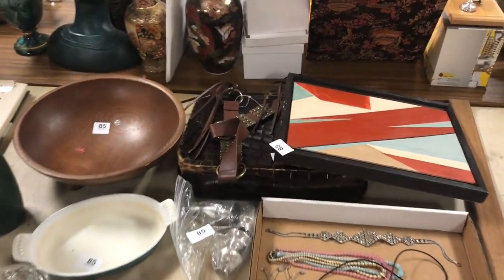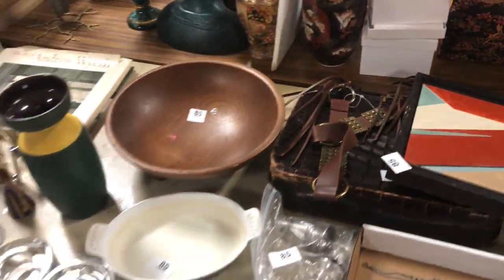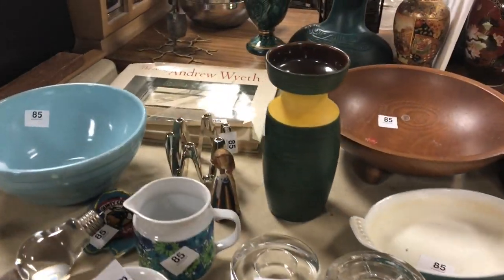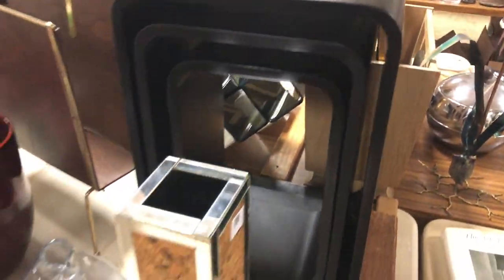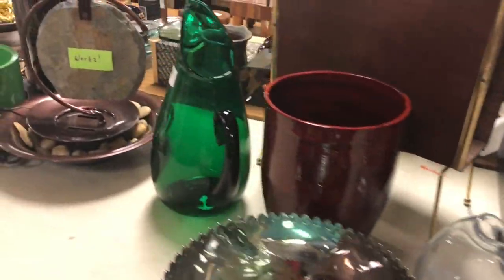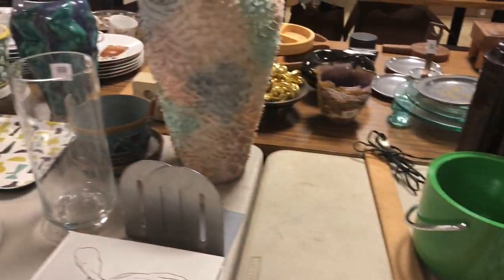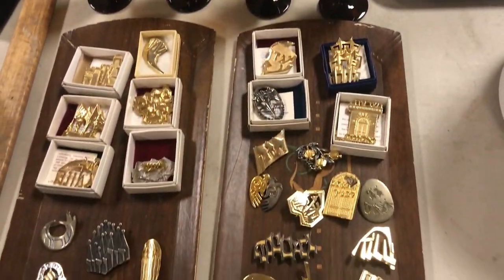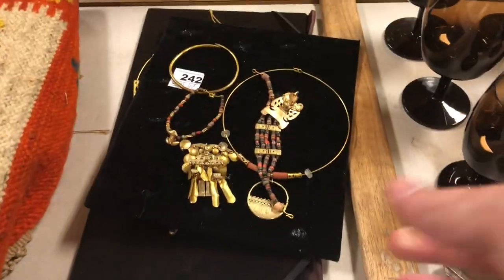It's old handbags with, like, alligator skin. It's teak, it's enamelware, it's damask, it's lucite. It's interesting nesting tables like that, and magazine racks, and art glass, and fountains, and maracas. Here's a nice group of vases and stemware. Here's a bunch of Judaica jewelry, some other tribal jewelry right here, with like the stones on it.